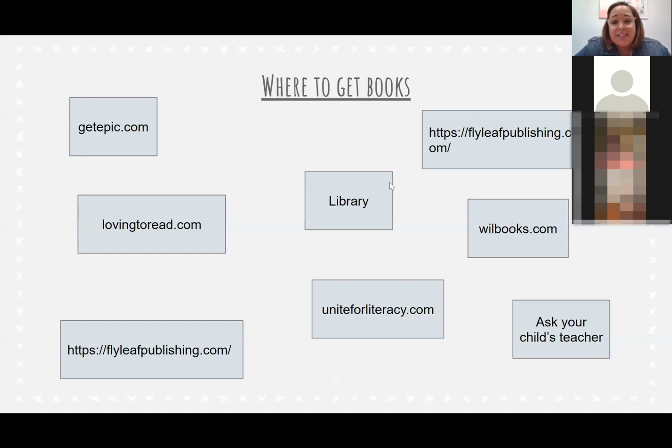The other place, of course, is the library, so that's going to be such a great resource to go and check out books. The other website is called flyleafpublishing.com. And just as of last night, I went to make sure that these books are free. So they have books on kinder, first, and second grade level that are free for you to read. The other website is called realbooks.com. And another website is called uniteforliteracy.com that will have books that your child in K1 or 2 is able to read.